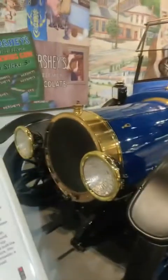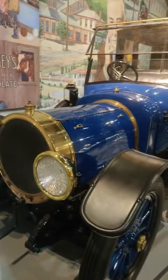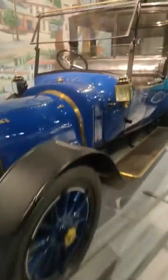Edward Stotesbury. I believe he's the inventor of the 1912 Dulany Belleville. And it's a boiler company. And you can tell it's a boiler company. Look at the round hood on this thing. Look at that, huh?